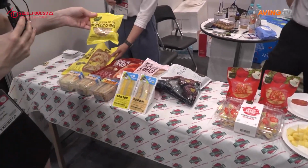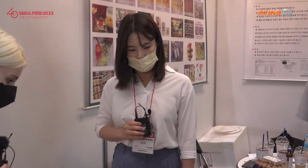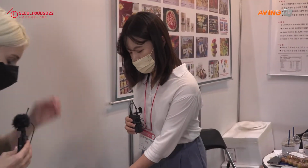It comes in 5 individual packages. Oh, and it's got 5 of the different pieces there. Okay, and then they've also got the different flavors. And yes, okay, understood.